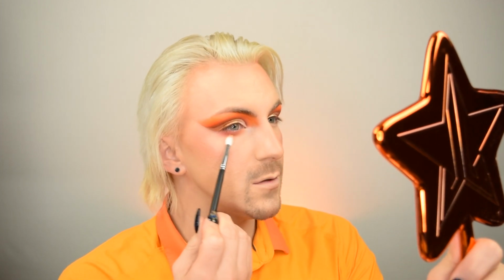You can kind of see a little bit of it up here, but I'm gonna go ahead and use the same shade and blend out this red tone with that orange, and I should be able to use it to also pull up and out the orange by this side. It worked, and it worked quite flawlessly.